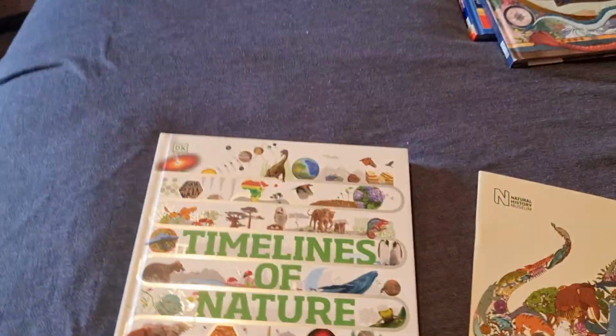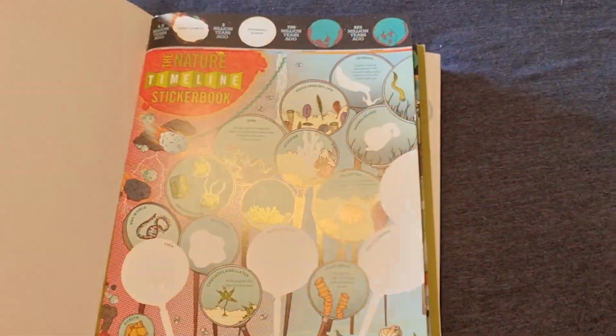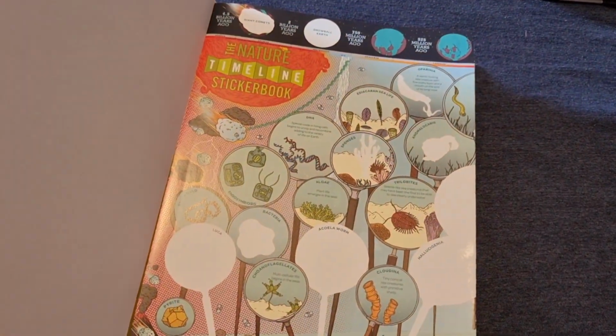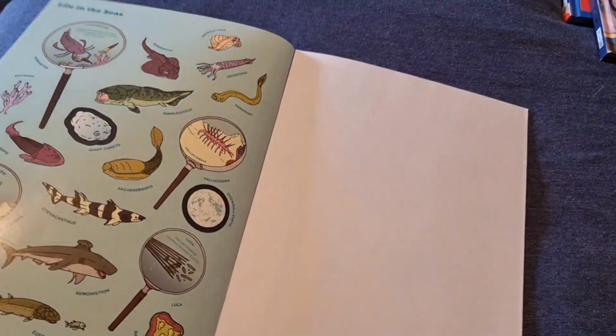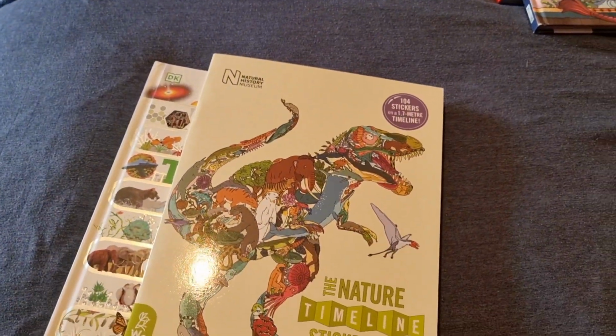And then I got this to go with it, which is the Nature Timeline sticker book, which we can use once you start using it. I mean, it kind of goes in a way, but even if it doesn't, we can still utilize it in our own way. And all the stickers are at the back, because you're never too old for stickers.